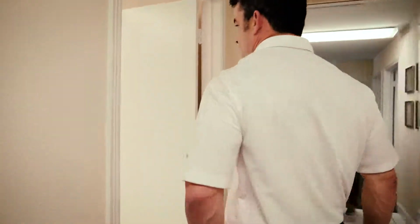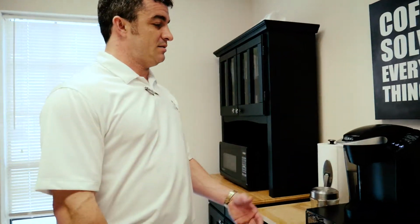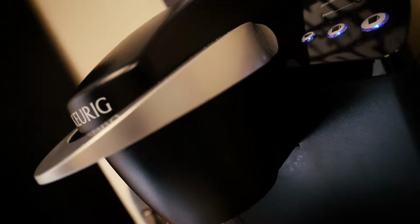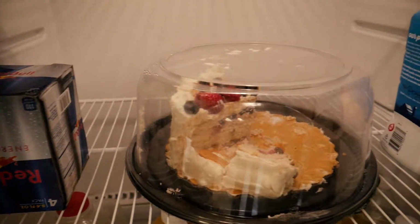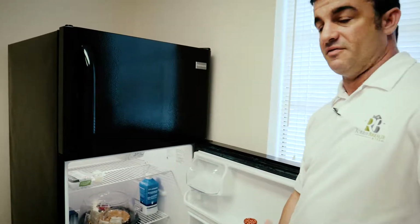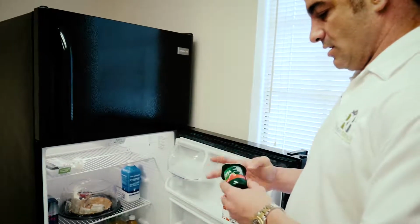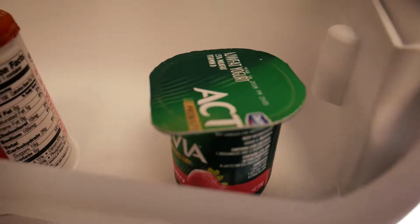Let's check out the kitchen. This is where the magic starts for every agent on our team, the coffee maker. Let's check out the fridge. Everybody loves Gentilly cake. Red Bull's a must for making the calls and following up with leads. I couldn't go any further without an Activia probiotic. I live off this stuff.